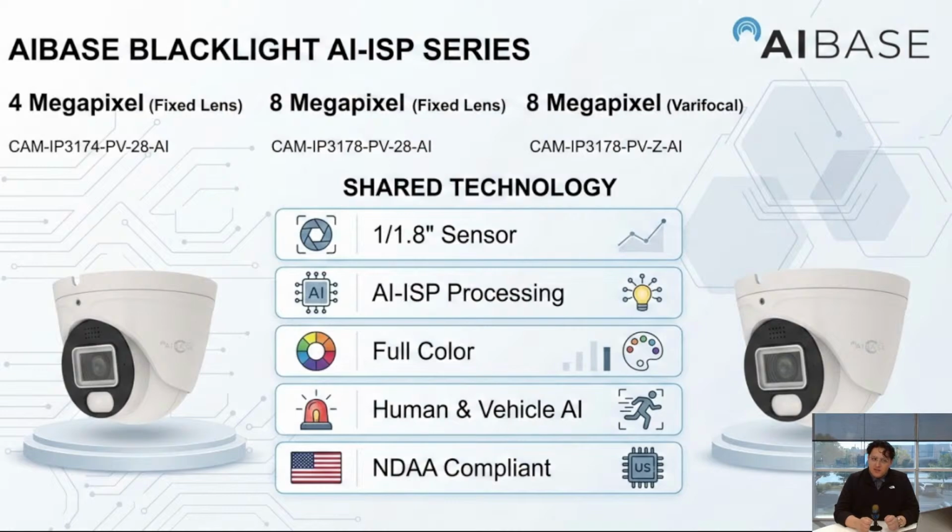We have a 4 megapixel model, an 8 megapixel 4K model, and the 8 megapixel motorized model. But what they all share is the same philosophy. You've got a large 1/1.8 inch sensor, f1.0 aperture, full color capability, AI analytics, and active deterrence. But the differentiator is Blacklight AI-ISP. The camera isn't just capturing an image, it's helping optimize the image. Noise reduction, contrast optimization, color enhancement, and detail recovery.